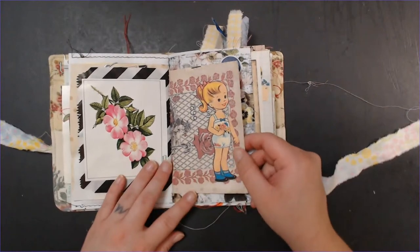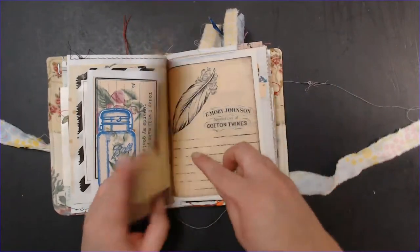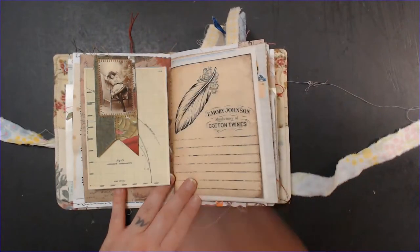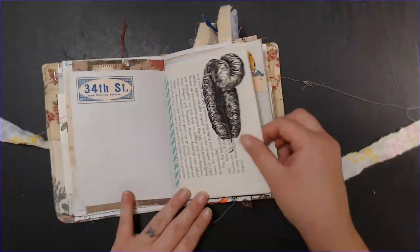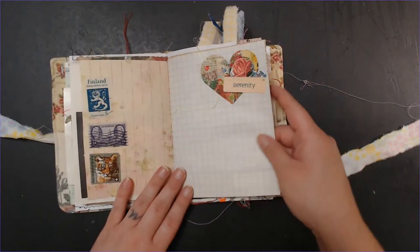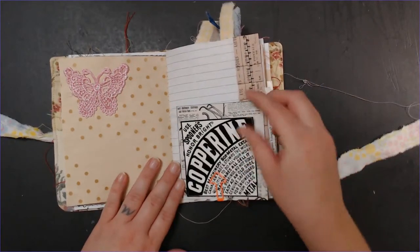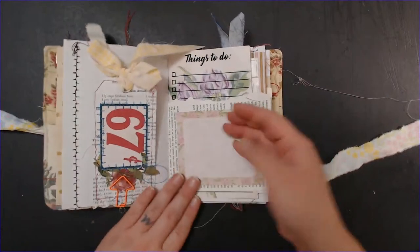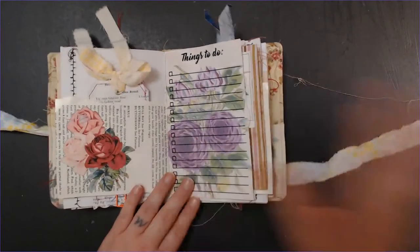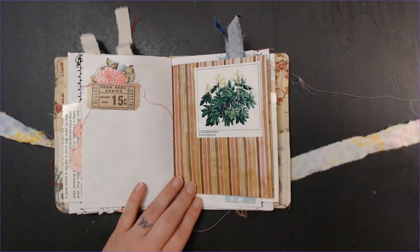Love it. And there's no color theme in here. It's just whatever I had in hand is what went into this journal. Even when I made them, it was just whatever papers I had left, they're going in there. Get it in the journal. But they turn out fun. In junk journaling, you really don't have to worry about anything matching. I just stick whatever I like on the page. Sometimes once in a while, I'll be like, oh, there's pink here, I'll put pink here. Other than that, I really don't worry about it too much. It all ends up looking like it belongs together anyways.